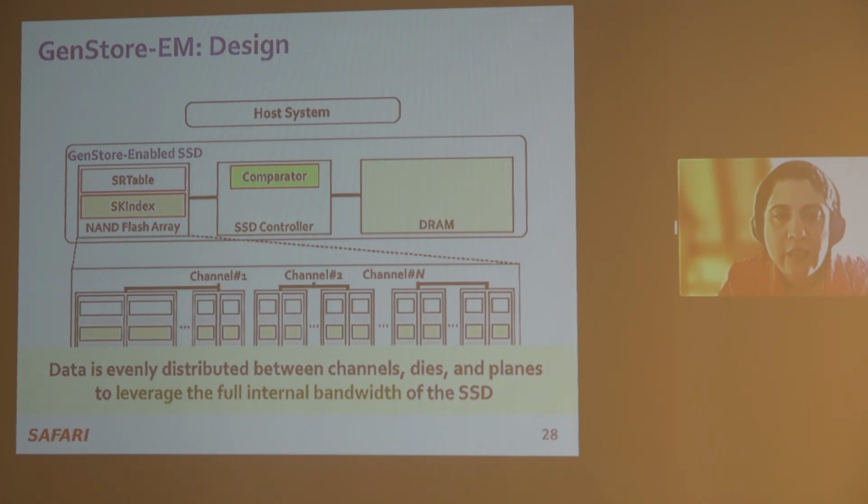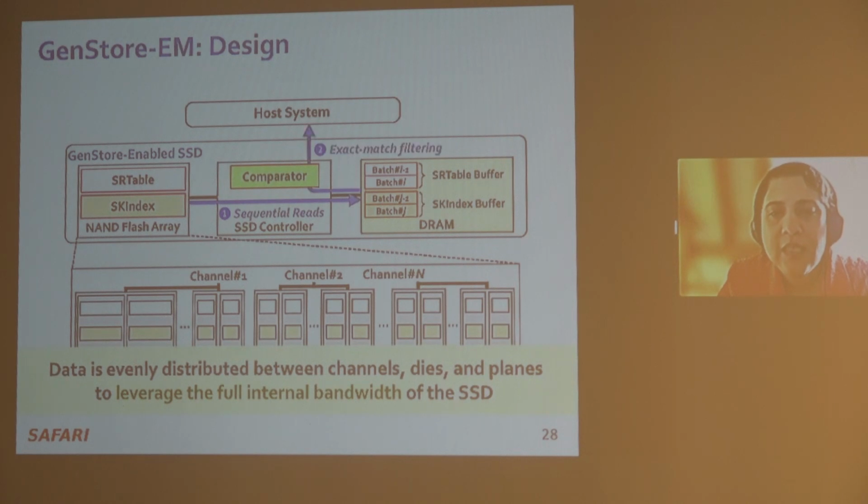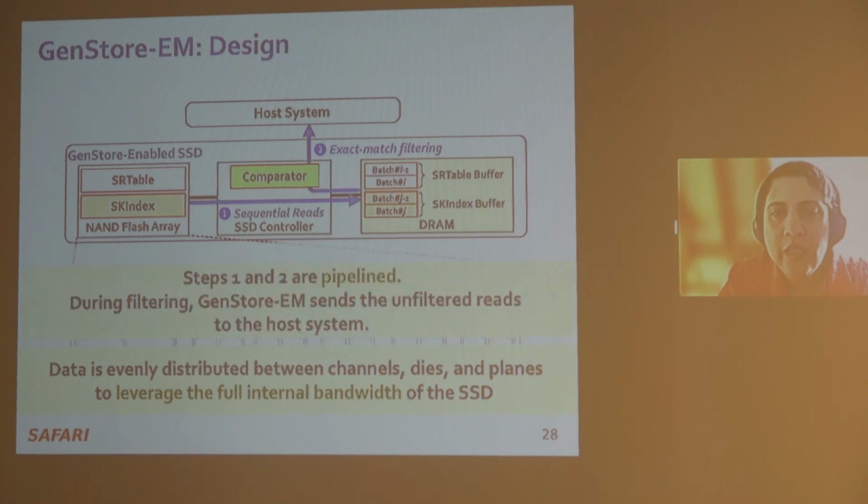So first, in step one, GenStore EM reads the two data structures from NAND flash chips to the SSD's internal DRAM in a batched manner. And step two, so as you see, these are the batches inside the DRAM. Step two performs exact match filtering within each read batch using simple comparator logic. Steps one and two are performed in a pipelined manner, and therefore during filtering, GenStore EM can send the unfiltered reads to the host system for full read mapping. So this way, the filtering can concurrently happen inside the SSD, and as soon as we have reads that need more complex read mapping, we can go to the host system or any server that we have performed read mapping.